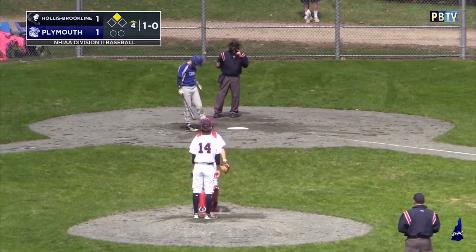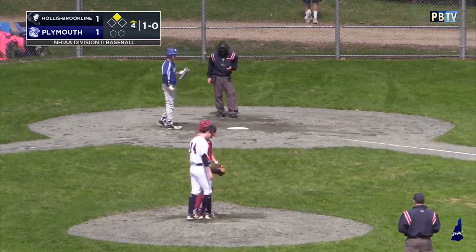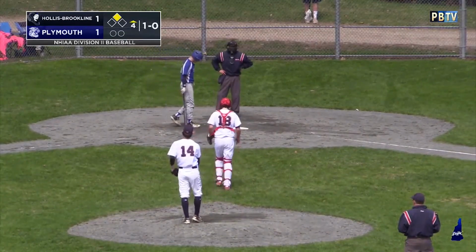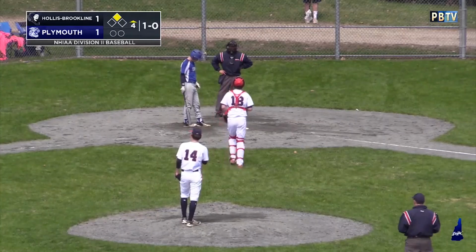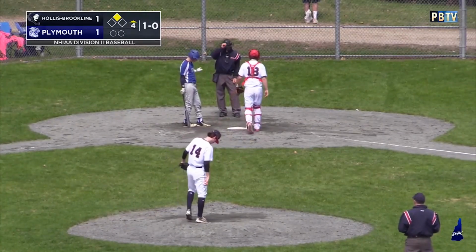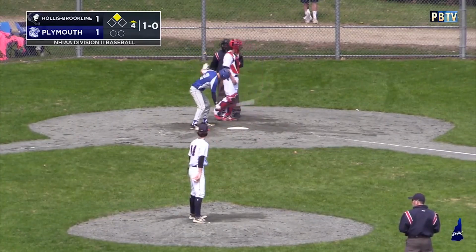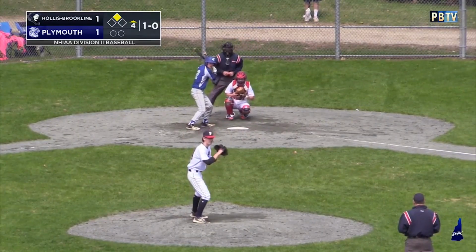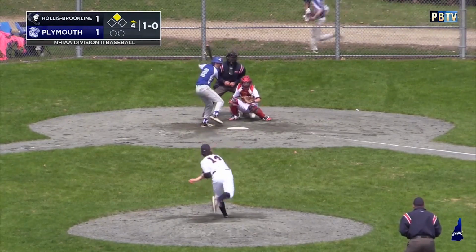Yeah, and that's just a great piece of hitting by the Hollis-Brookline kid right there. Just perfectly placed it right in the gap. Nothing the outfielders can do about that one. It's a good poke, so, I mean, again, let's see how he responds to that, being a young player. 1 ball, no strikes here. Runner on second.